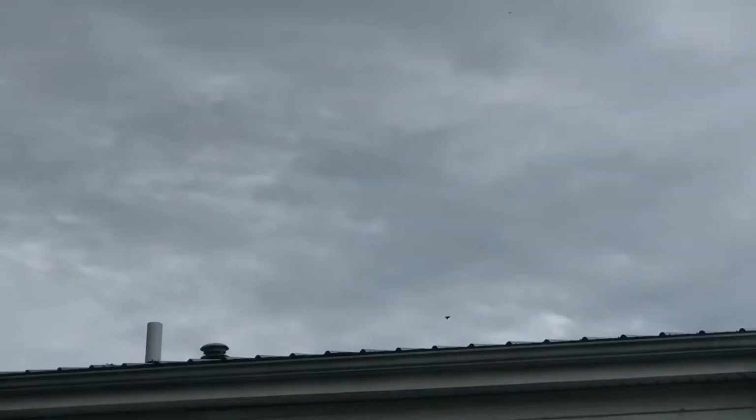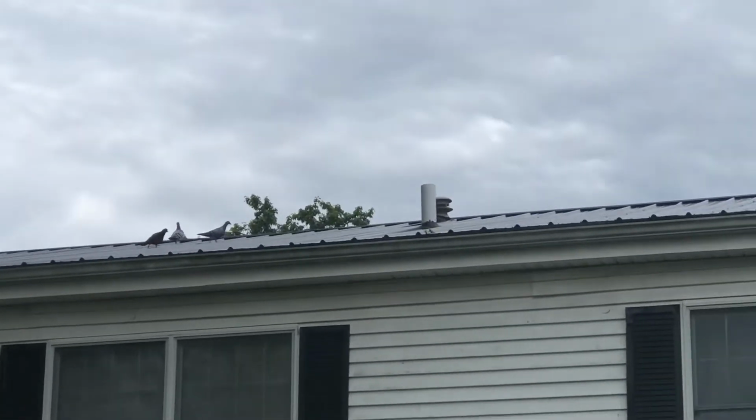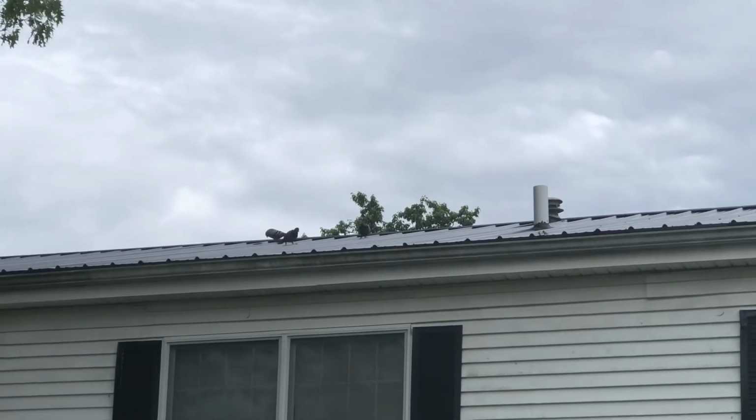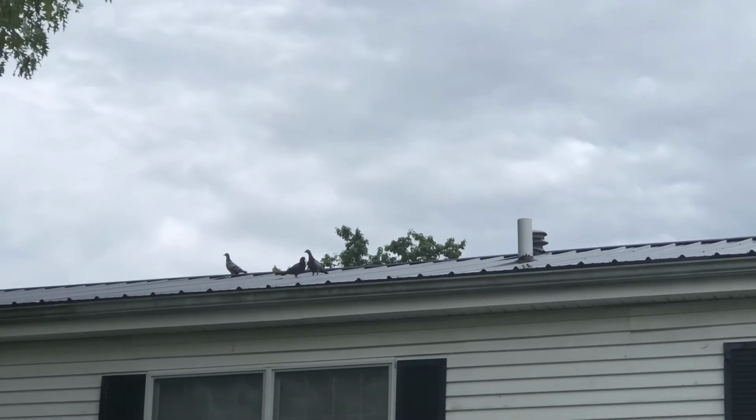I don't think I got any up on the roof still. Oh yeah, there's a few up there. Sorry for the camera not being very still, but I'm doing this holding my camera on my phone.